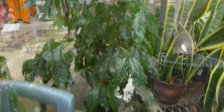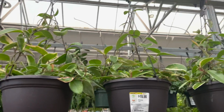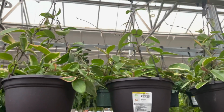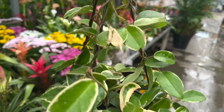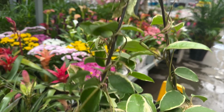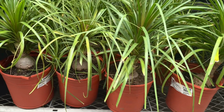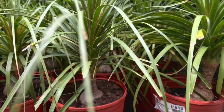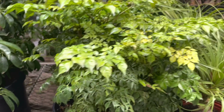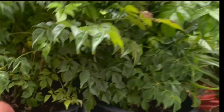I love these. This beautiful coffee tree is $69.98. Hoya carnosa Crimson Queen for $19.98. See how the vines just find that little makeshift trellis? It's all growing up it. Some larger ponytail palms, and these are $19.98. These look good. Some large China doll plants. These are great pet-friendly plants, and these are $19.98.